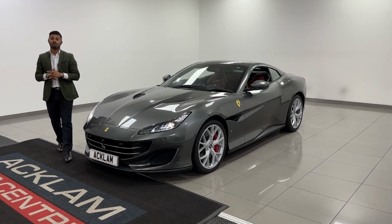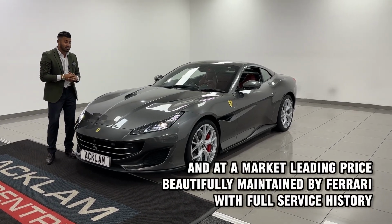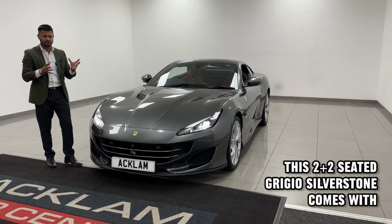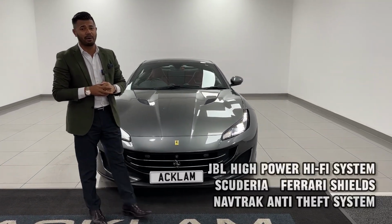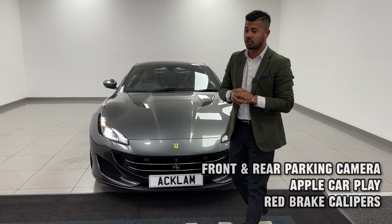Okay, so here we have a Ferrari Portofino on a 2018 registration in a colour called the Grigio Silverstone Metallic with the Bordeaux Red Interior, which makes a massive difference because the contrasting colours work really well. This particular car only has 23,000 miles on and is still under the Ferrari Maintenance Plan till 2025.